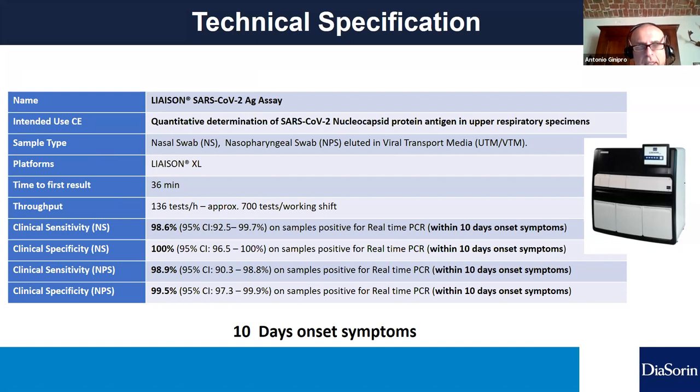What about the claims that are also declared in our instructions for use? For your rapid interpretation, we put a summary. We have clinical sensitivity and clinical specificity for dry nasal swab that is very good, considering samples within 10 days of symptom onset: 98.6% for clinical sensitivity and 100% for clinical specificity on nasal swab. For nasopharyngeal swab in viral transport media, we are talking about 98.9% and 99.5%, always referring, and this is another important parameter, to within 10 days of symptom onset.